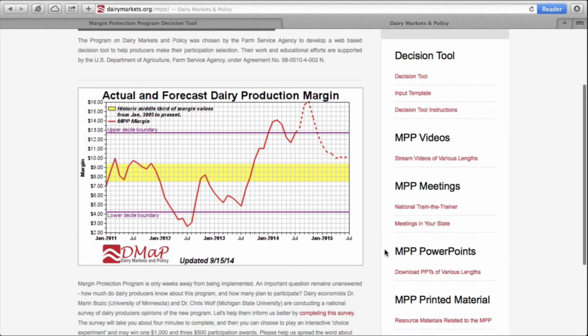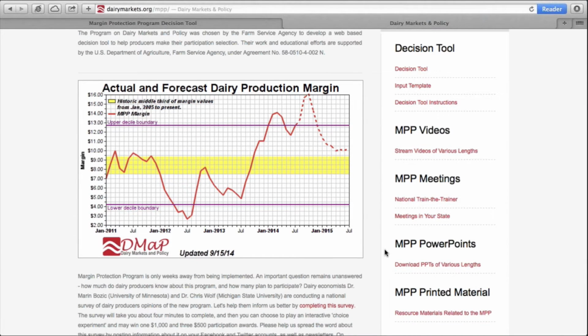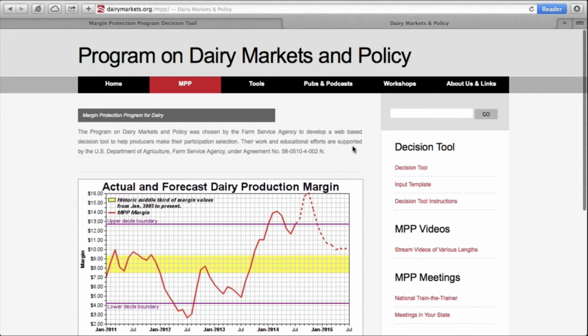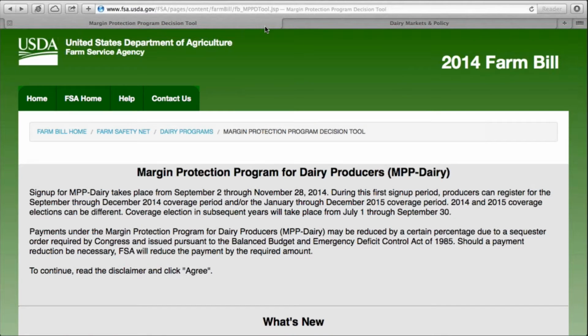A suite of PowerPoints describing the rules of the program and comparisons to LGM Dairy is available. And then other printed material with respect to MPP is online at dairymarkets.org/MPP. So some of the printed material, we have a very comprehensive document that details the rules of the program, farm affiliation issues, everything related to MPP, as well as some of the FSA fact sheets are all covered here at dairymarkets.org/MPP. But the decision tool developed with USDA, the primary home for it, is here at fsa.usda.gov/MPP tool.